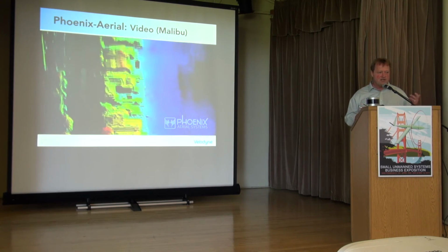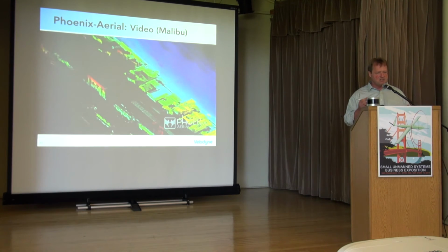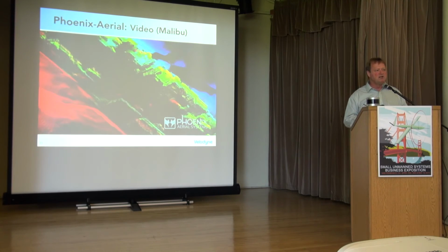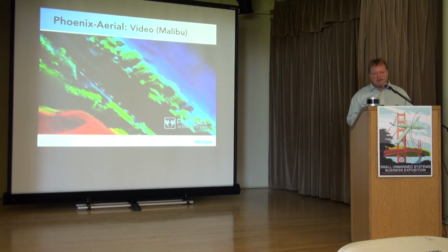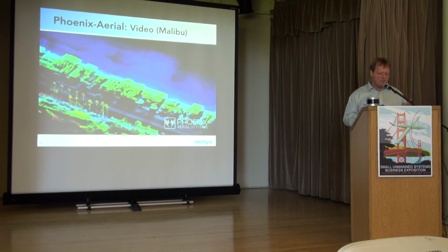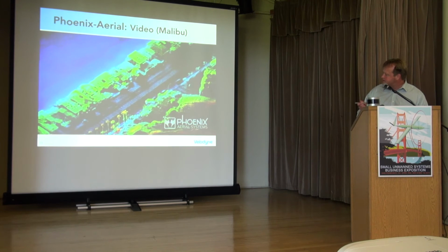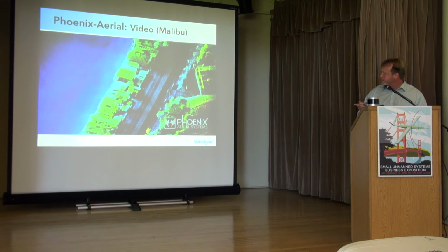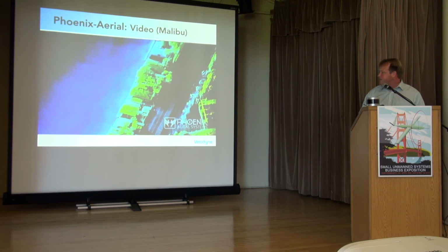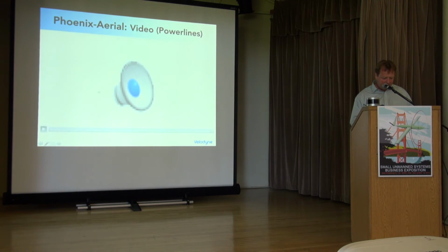Phoenix Aerial System itself makes the GPS IMU box. The software uses our sensor. You can buy it together with a UAV, or you can have your own UAV and then mount it to that. Both things are possible. This I want to highlight here. You can see the white lines on the asphalt. You can see the palm trees down here. Incredible detail of what you can get as a point cloud.